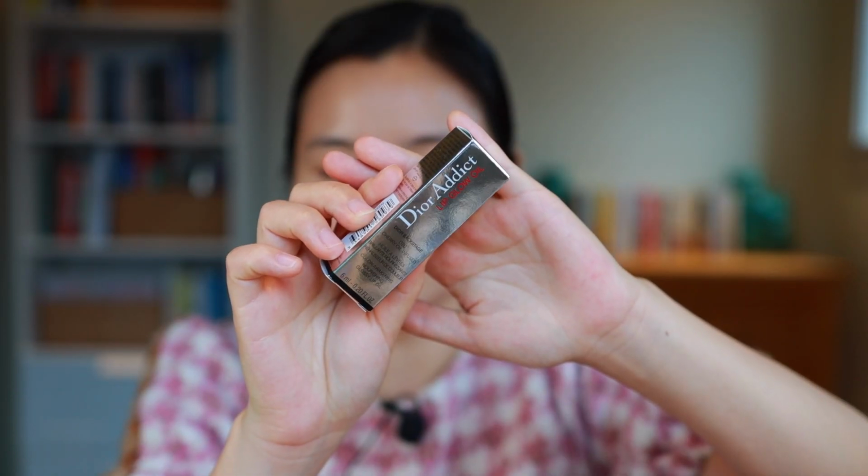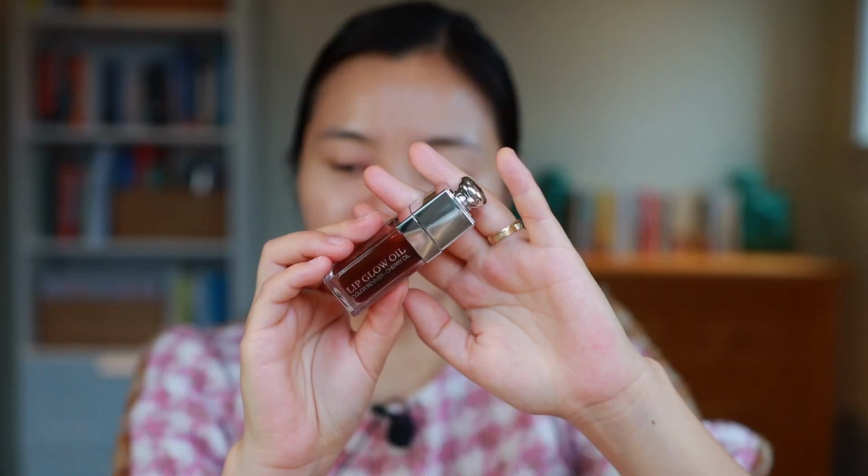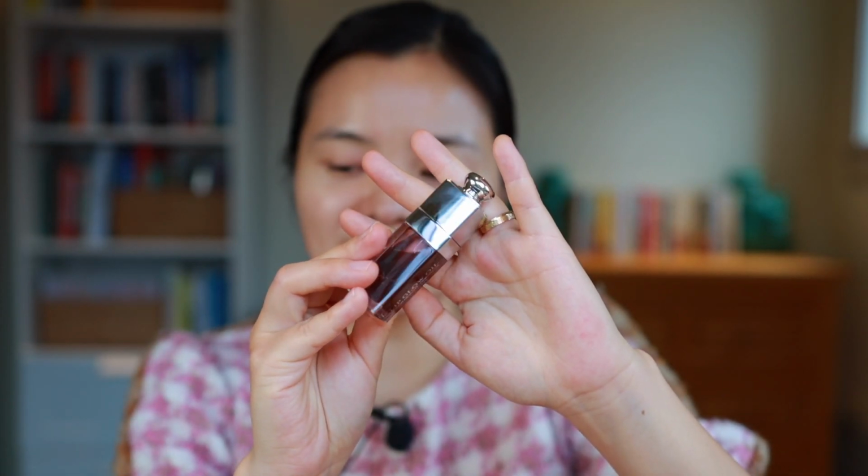In addition, I finally got the famous Dior Addict Lip Oil. So I got this in shade Mahogany. So this is, I think, the deepest shade that they have. This lip gloss has been super viral lately, so I finally bit the bullet and decided to pick it up.